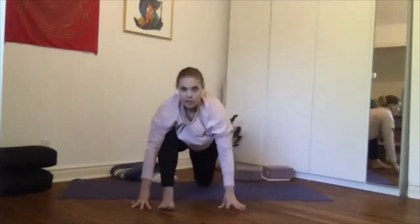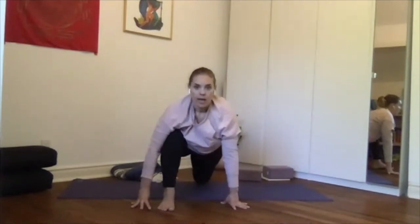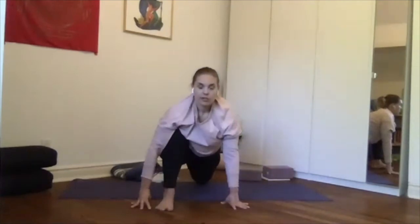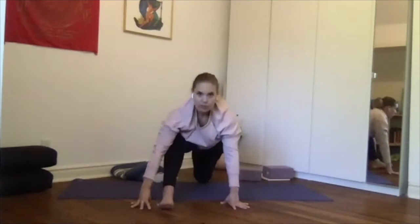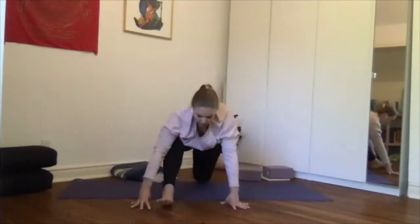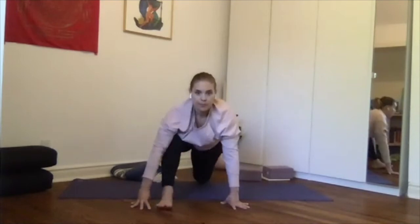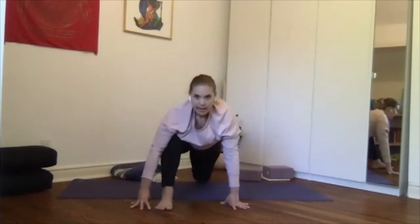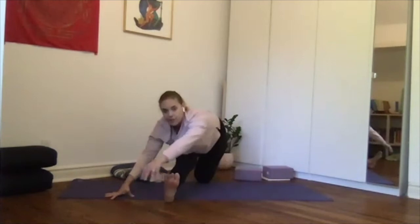You can make your lunge a little longer. Inhale, hinging and opening, and exhaling and hinging back. Inhale, hinging to open, and exhaling to hinge back. And we'll just work through that a couple more times. And then hinging forwards and exhale, hinging back to stay.